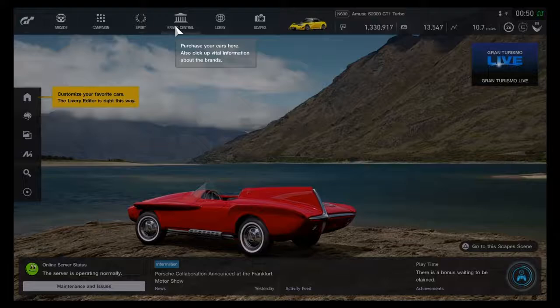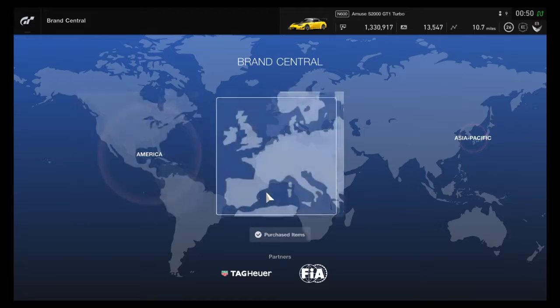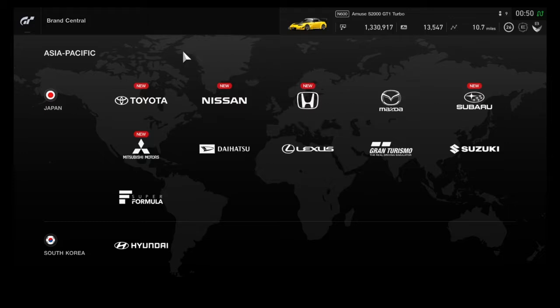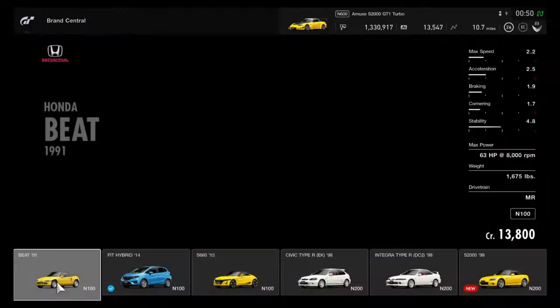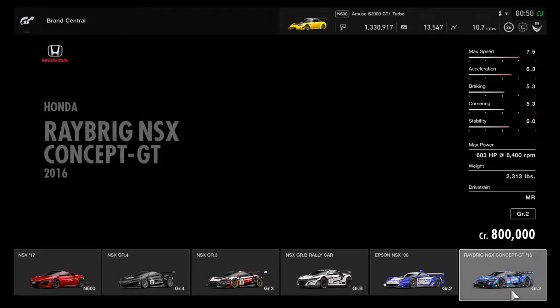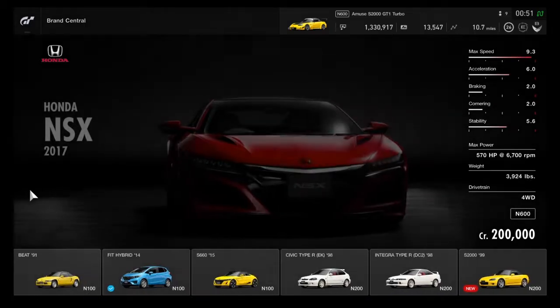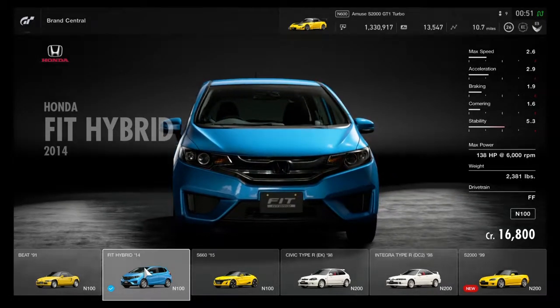So, we're going to go to Brand Central. We're going to go to Asia Pacific, not specific, specifically Pacific. And Japan, obviously, because Japanese cars are the best. Honda. And I know what you're thinking. You're like, wow, Michael, we're going to get the top of the line Honda. What is that going to be? Well, that, of course, is the Honda that any of us could go buy today. The one, the only Honda Fit Hybrid.